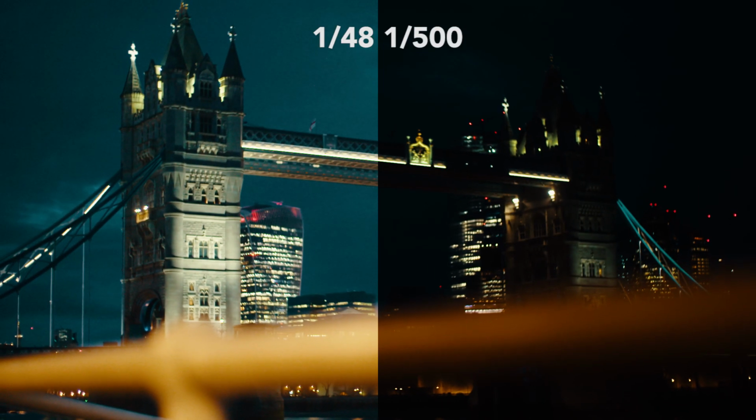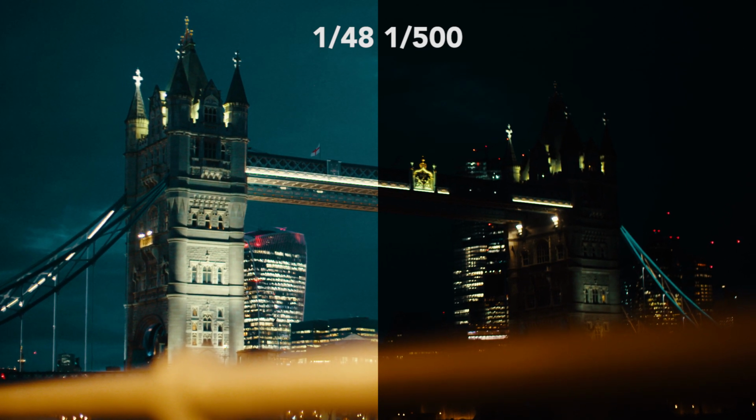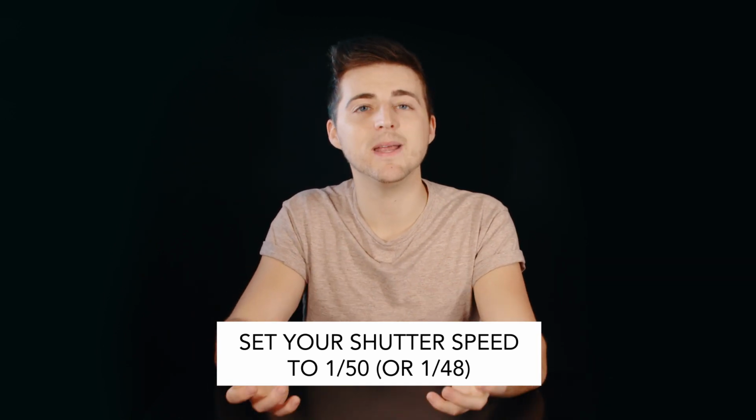The next setting is shutter speed, and you don't want a high shutter speed when you're shooting outdoors because you're going to block off all of that available light. Consider using 1/50 as your shutter speed because you really want to take advantage of the minimal light that you have available to you.